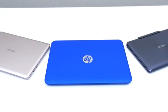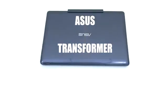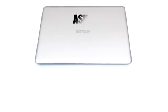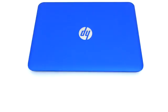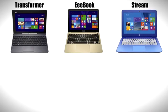Alright, so first off, let's go ahead and introduce the contenders. First off, we have the Asus 10.1-inch Transformer Book coming in at $199 even. And then next up, we have the Asus 11.6-inch eBook for the same price. And lastly, we have the 13.3-inch HP Stream coming in at $209.99. Let's go ahead and jump into the specs real quick.